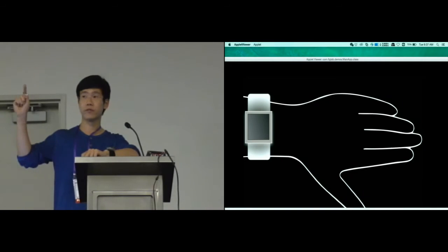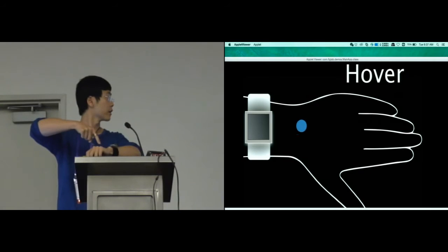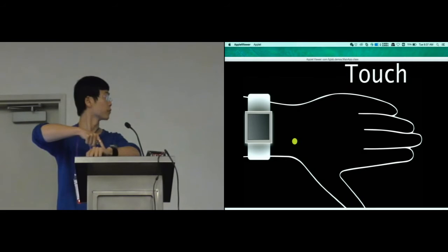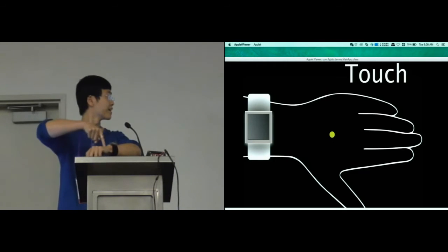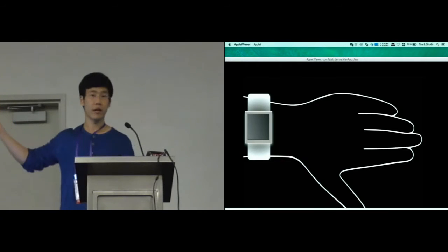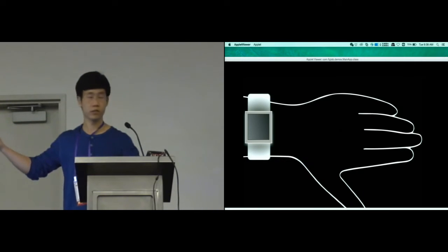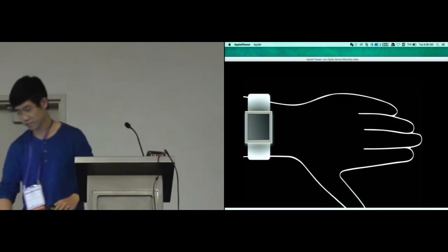So now my finger is away from the skin, so nothing shows on the screen. When I hover, it shows. And then I'm going to touch, move to the right, to the left, up, and down. I'm going to draw a circle. Hover, and then away. As we can see, I only trained this system very quickly, but it should give you an idea of the accuracy of SkinTrack. So that's my live demo.